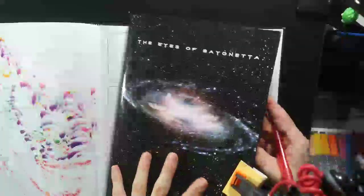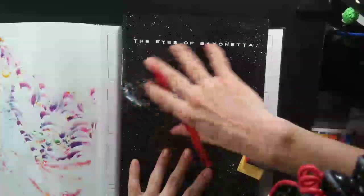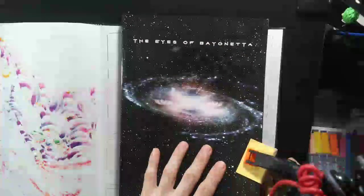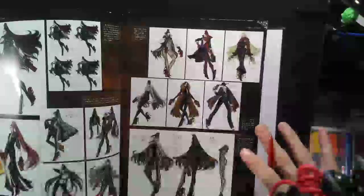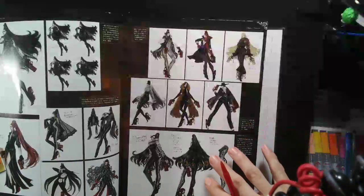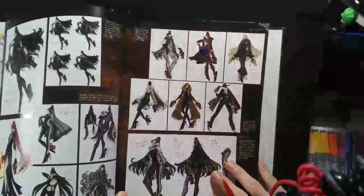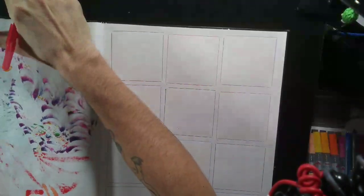For anybody who's just catching up now, years ago, I spent all the money in order to buy this art book, and it has so many beautiful character designs from when they were trying to create Bayonetta. You can see this is just two pages of a lot of it. And I've just been systematically going through them one by one and breaking them down however I see fit.